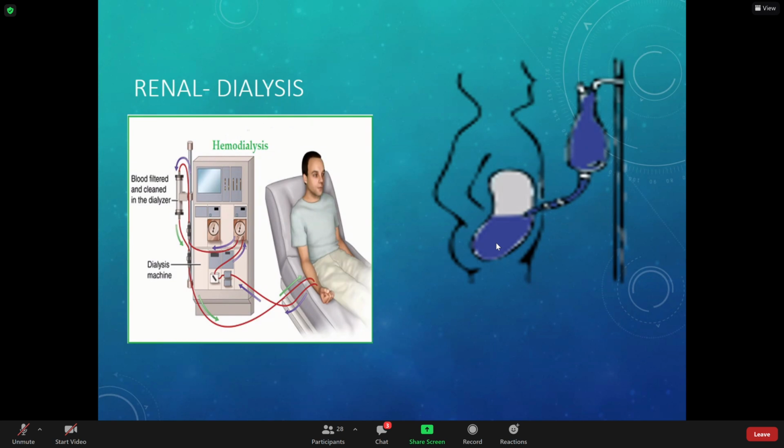So again, there are choices that are made with the patient and the physician on which type of dialysis is going to work best for this patient. There's two different types, and sometimes people are on this, sometimes they're on this. They're not on both, they're on one or the other.